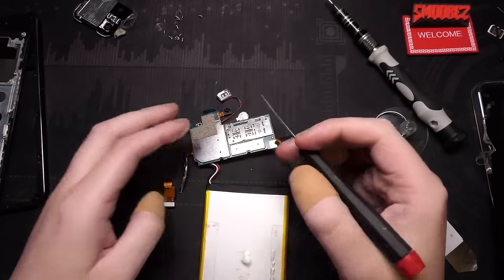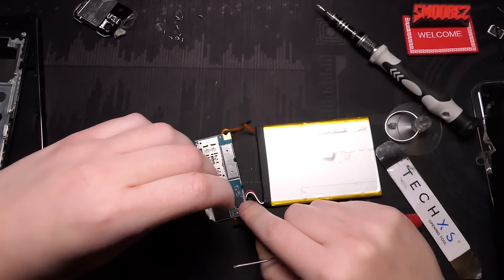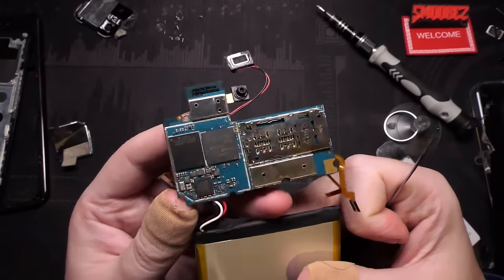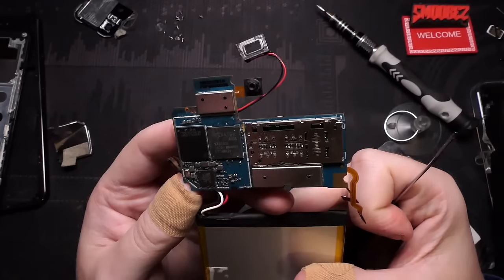I guess we're ripping the shielding off. And this is for science. Here we go. Hopefully I got that off in one piece. Well, that is definitely the MediaTek MT6753V in there. So that's confirmed.